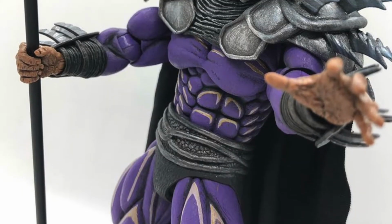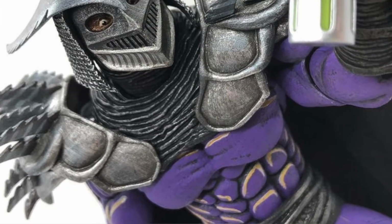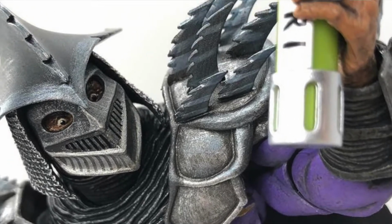Number 3, nice. And then at number 2 on our list, we have the NECA Super Shredder. So this barely beat out Toka and Razar onto my list, but I wanted to keep things a little bit different, so I didn't want to have those two on the list as well. But he is just super gorgeous. Articulation is great. I love how he feels. The cape is great. They're really killing it with the movie line. The animated series line I still like a lot, but it doesn't even come close to how great the movie line is.